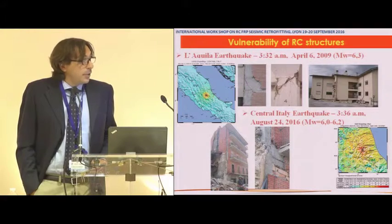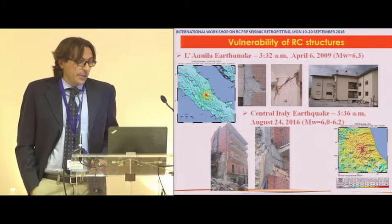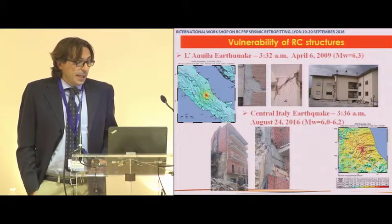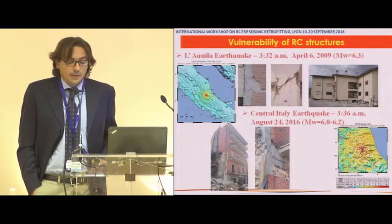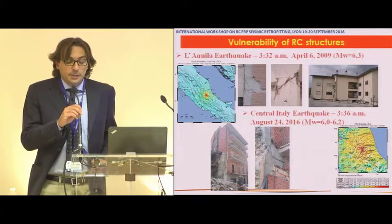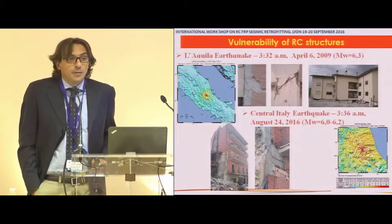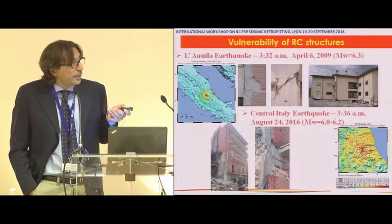So what happened is obviously that RC buildings showed some vulnerability. If we take a look at the L'Aquila earthquake, which is the most recent and very important earthquake in Italy, it showed us that existing RC buildings are vulnerable, and especially the most vulnerable parts are beam-column joints. The reason is that they were designed without internal stirrups up to 1996. So this is the reason why we can easily find diagonal cracks on the joints.